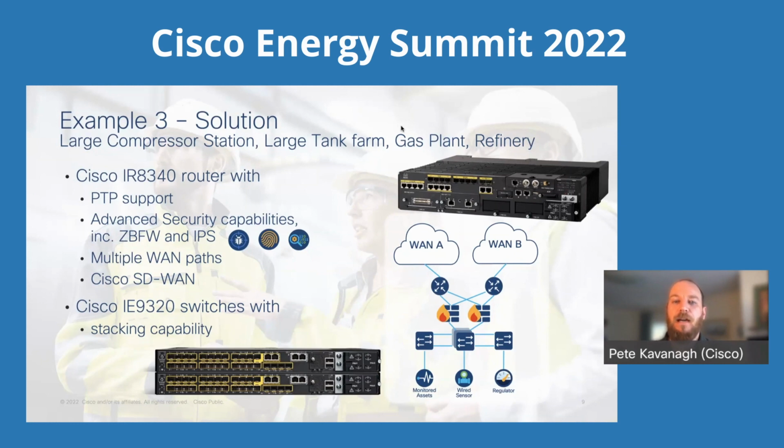Similarly, multiple WAN paths. Right now, we're dealing with separate WAN connections. Maybe they cost me different amounts of money. So I want to route some traffic over one of them because it's high priority traffic, and then maybe I want to send the less important stuff over a separate path, which maybe is slightly slower or a slightly smaller pipe, whatever it may be.